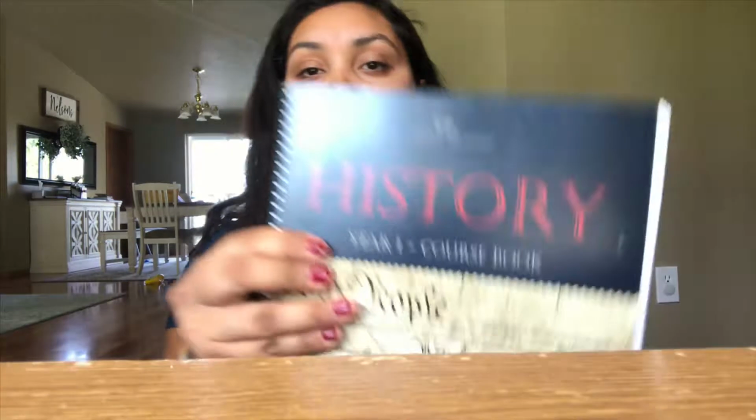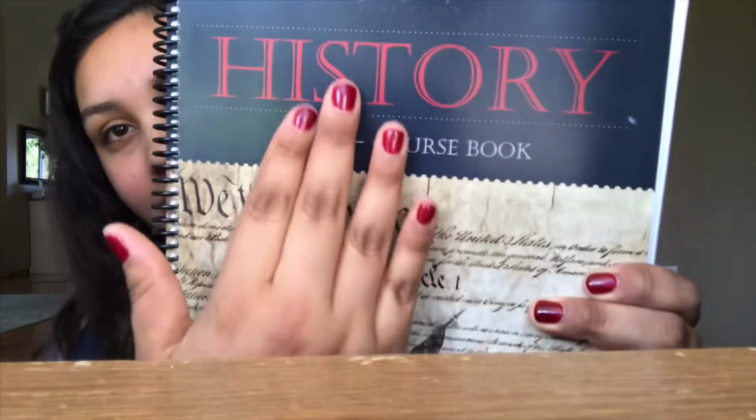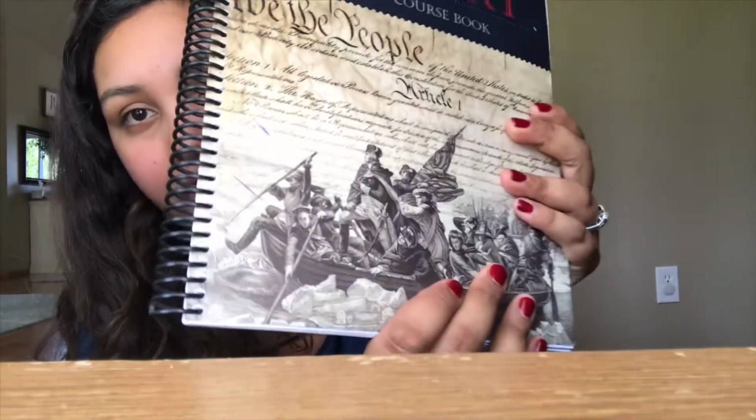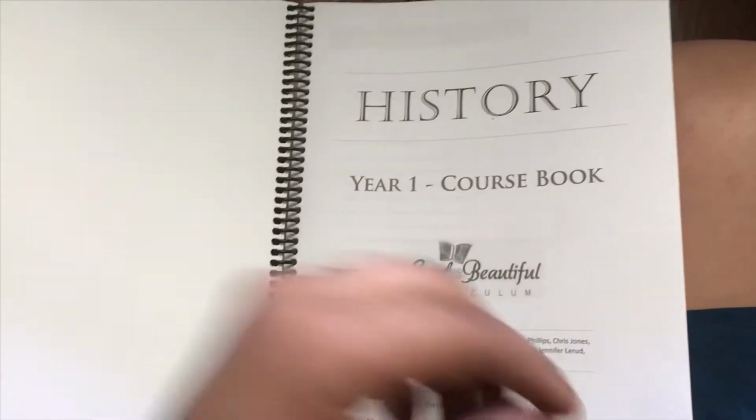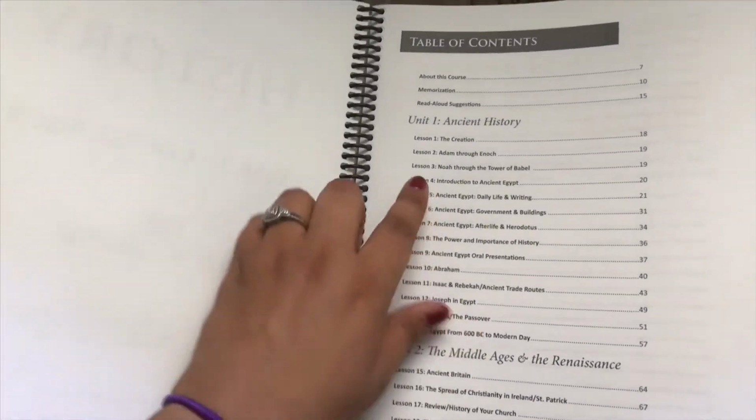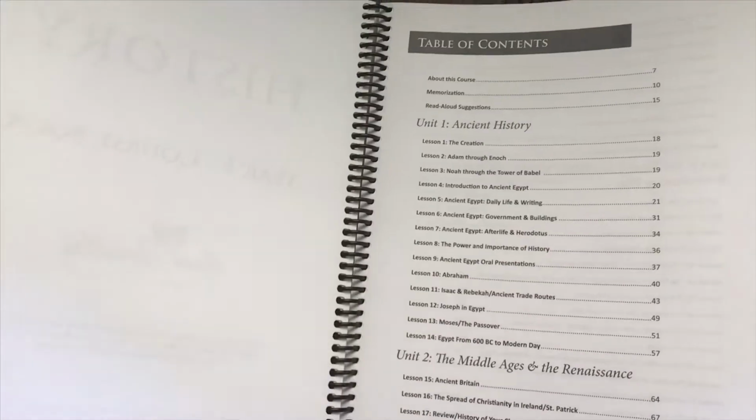We're going to start with the Year 1 course book of the history from The Good and the Beautiful. Look at that, it's just so pretty. The illustrations of The Good and the Beautiful are always capturing. It captures the attention of the children and myself. Here you go, History Year 1 course book. They go through Unit 1 of Ancient History, which we've already done.